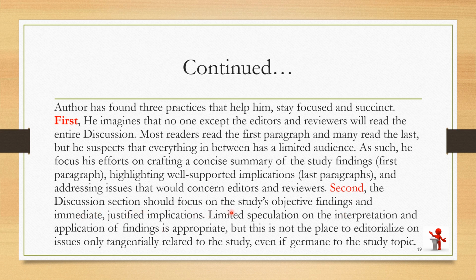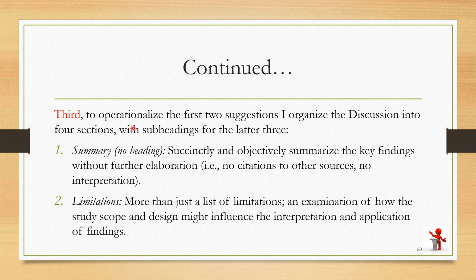Second, the discussion section should focus on the study's objective findings and immediate justified implications. Limited speculation on the interpretation and application of findings is appropriate, but this is not the place to editorialize on issues only tangentially related to the study, even if germane to the study topic. Third, to operationalize the first two suggestions, I organize the discussion into four sections with subheadings for the latter three.